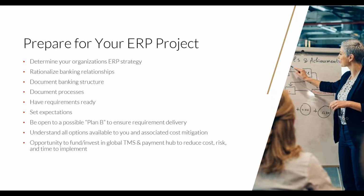Use your preparation for your ERP project to rationalize your banking relationships. Do you have underutilized accounts? Can your structure be optimized? Document your banking structure completely, including directional cash flows between accounts. Be sure to further document your treasury processes. Ensure that they detail the accounts involved and associated accounting needed to be generated in an automated manner.